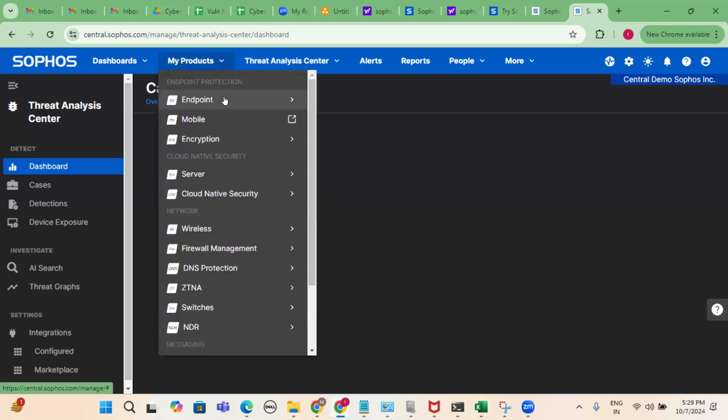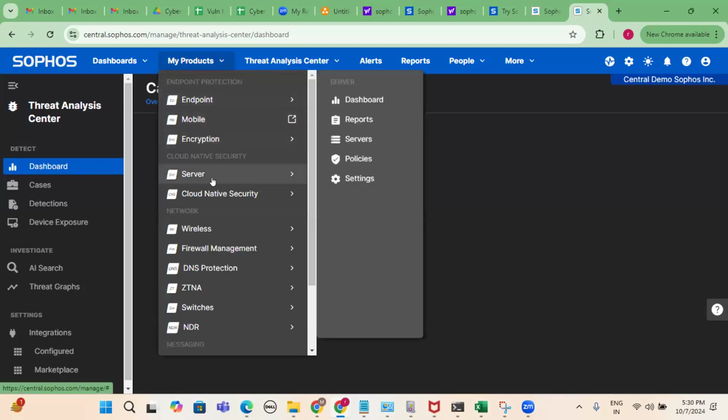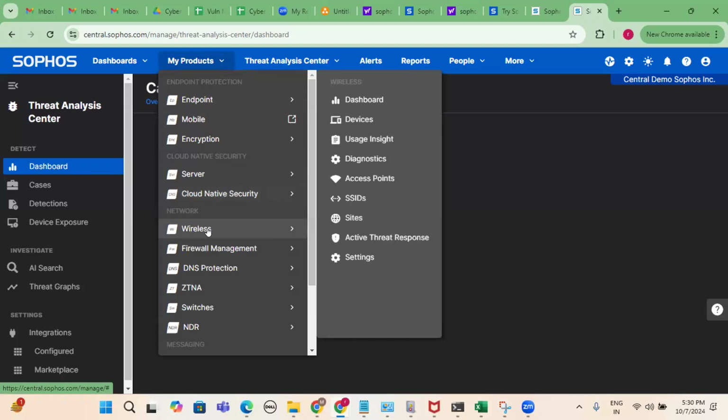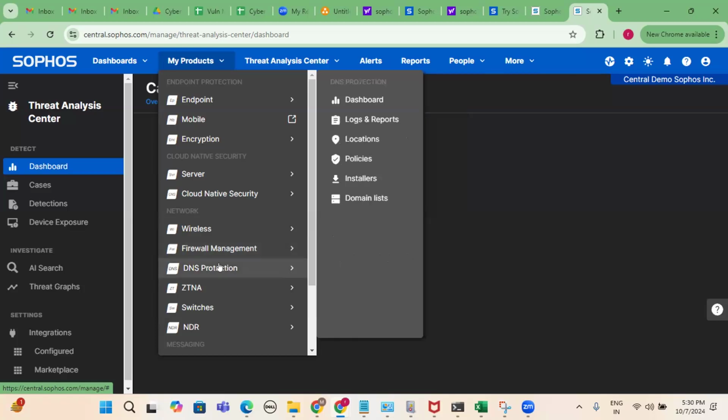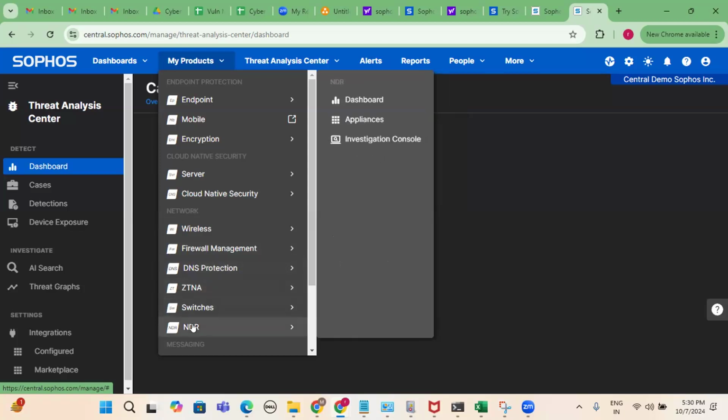Under my products, you can go here: endpoint, mobile device management, encryption, server protection, once again EDR and XDR, cloud native security, nothing but cloud optics, and wireless security, access points, firewall management. We can see, I think, 8 firewalls under here. We can manage all those 8 firewalls from here. DNS protection, DNS security, zero trust network access, switches, network detection response.